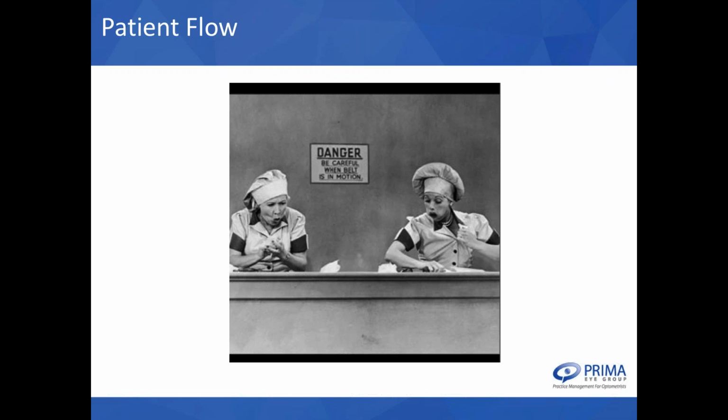But understood that would happen. But still, try to match the available doctor time to the patient volume. And there's a question here about are we talking about an 8-hour day for that 20 to 24 patients per day? And the answer is yes, that would be on an 8-hour day.